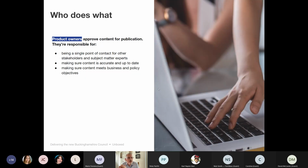Next slide. On the other side of this, in the service teams, we need to appoint product owners. So product owners are people within the services who understand how the service operates. They've got enough seniority and authority to be able to make decisions on the content that we create. And they can corral the subject matter experts. So they're not necessarily experts in every single aspect of their service, but they will know the people who are and will be able to bring them in as required.